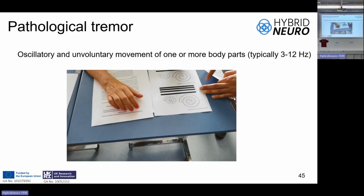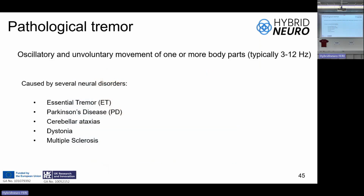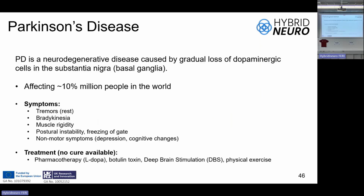So it's something quite serious and affecting a lot of people, mostly when you age, and even young people can have it. It can be caused by several disorders: essential tremor, Parkinson's disease, when you have a stroke, for instance, or any kind of neural injury. You can develop cerebral ataxias and they have tremor. You can have dystonia, which also causes dystonic tremor, and multiple sclerosis. So there are many diseases causing this tremor.